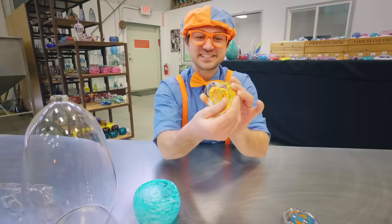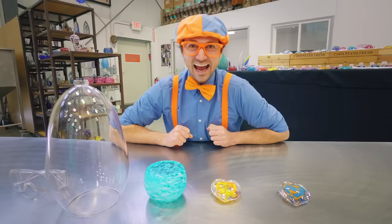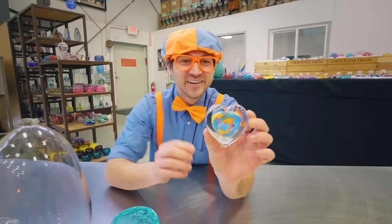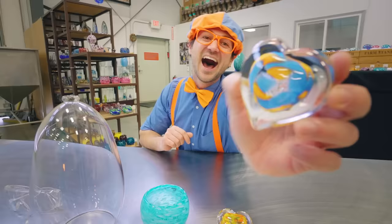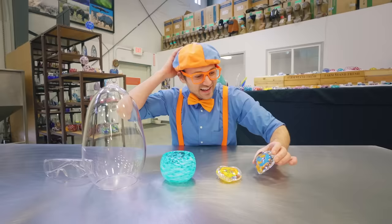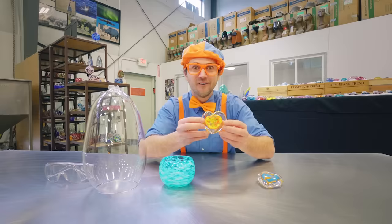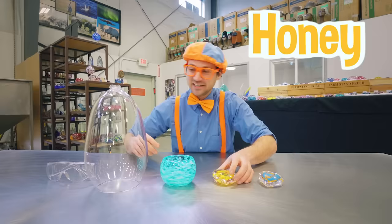And then I got to make a heart. Do you remember my two colors that I used? Yeah, blue and orange. Here it is. We did such a good job making this heart. That was so cool. It is so cool that when these cooled down, they became really hard. And then when they were really hot, it was like a liquid. Kind of like honey. But not honey. It's glass.